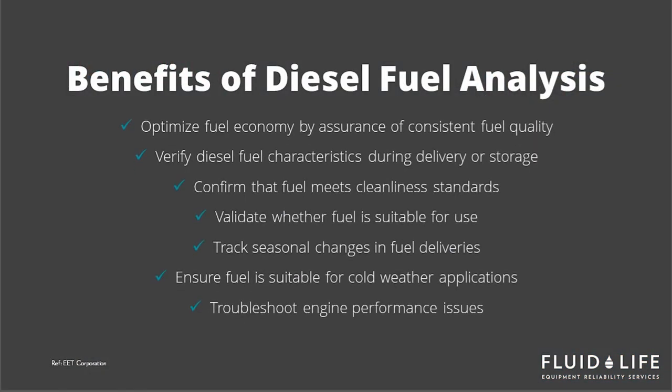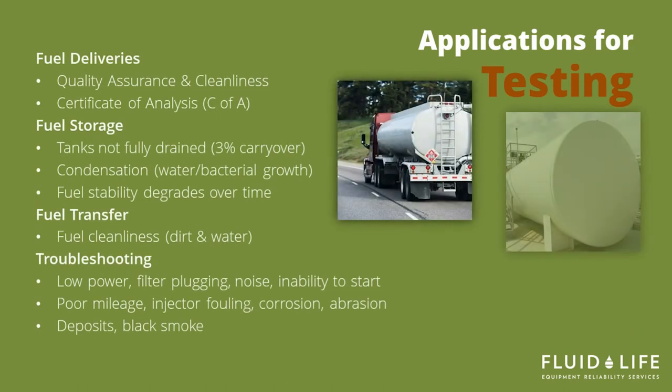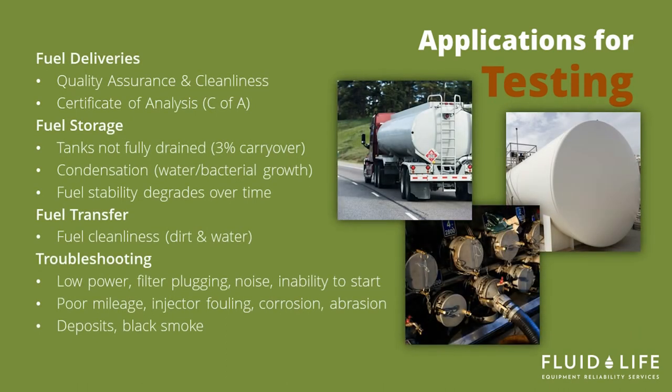So, there's lots of benefits of doing diesel fuel analysis, starting off with the optimization of your fuel economy by assuring constant fuel quality. Aside from that, there's also ensuring cleanliness of your diesel fuel, tracking seasonal changes or making sure that it's suitable for cold weather operation, and lastly, troubleshooting engine performance issues that may arise. Typically, the testing is done at different times, ranging from while it's being delivered, while it's being stored, while it's being transferred, or to troubleshoot specific problems.